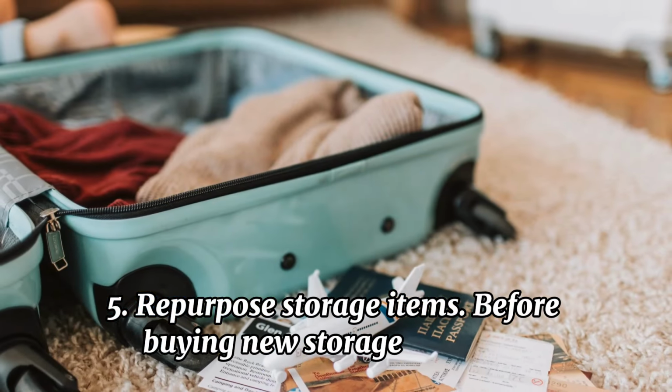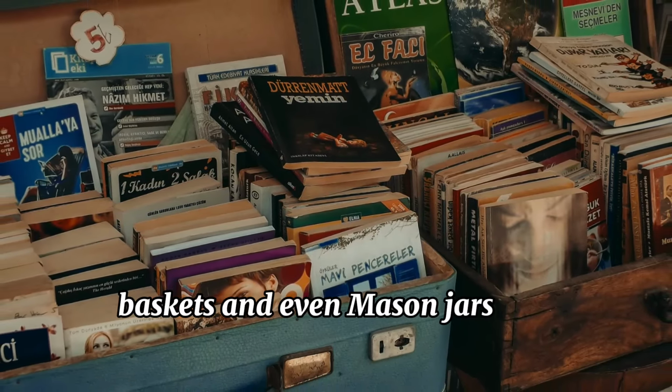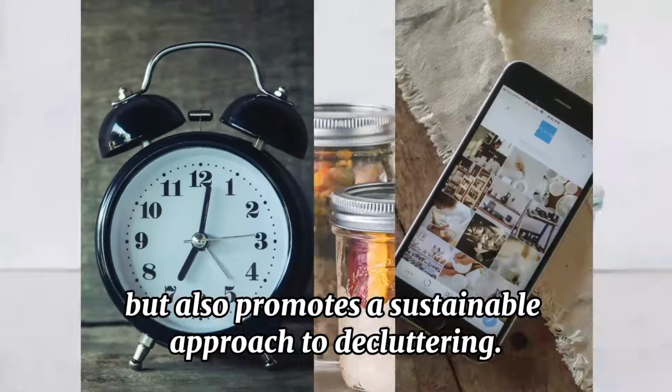5. Repurpose storage items. Before buying new storage solutions, look around your home for items you can repurpose. Old suitcases, baskets, and even mason jars can become great storage options. This not only saves money, but also promotes a sustainable approach to decluttering.